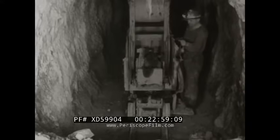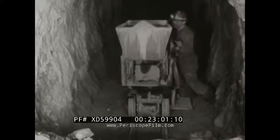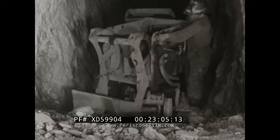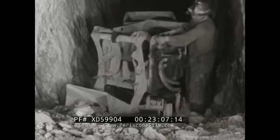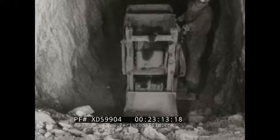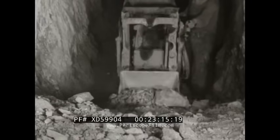After blasting, a mechanical loader is brought in to remove the broken rock from drifts and crosscuts. These are small power shovels operated by compressed air. Their use has eliminated much of the arduous hand shoveling in underground mining operations.